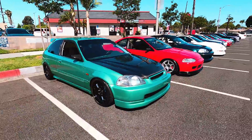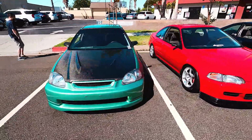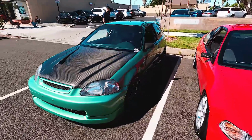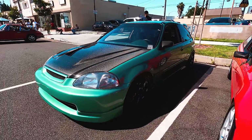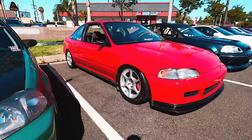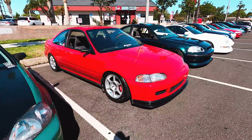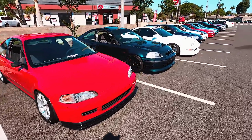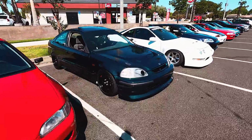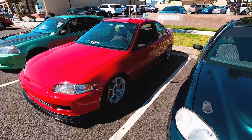Some Hondas over here. The Midori Green 96 spec Civic. Ooh, this coupe has an Exceed lip on it. It's a good look.